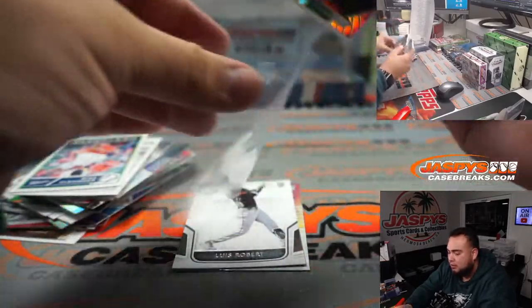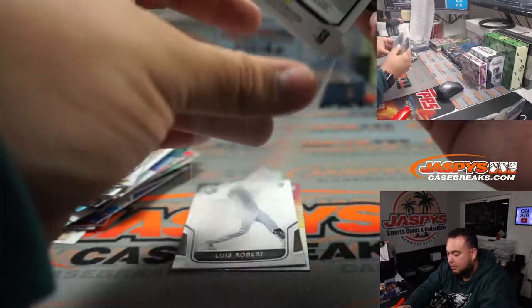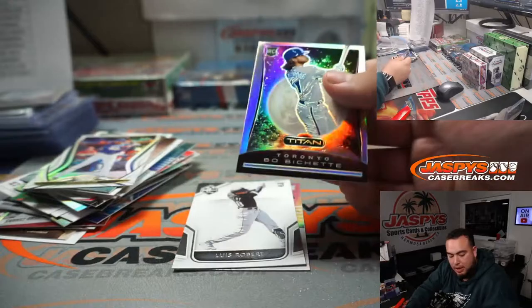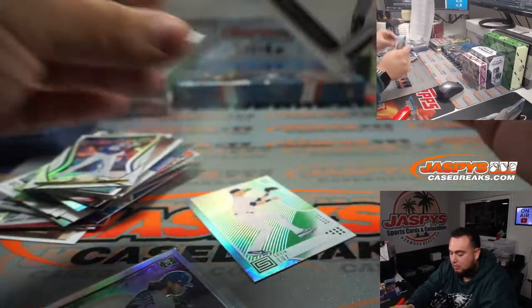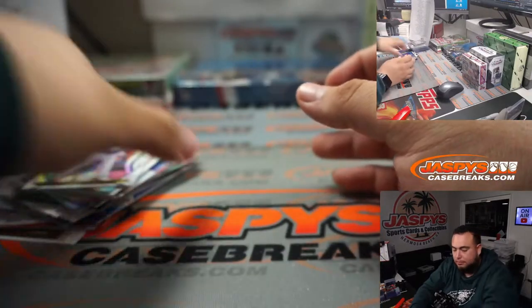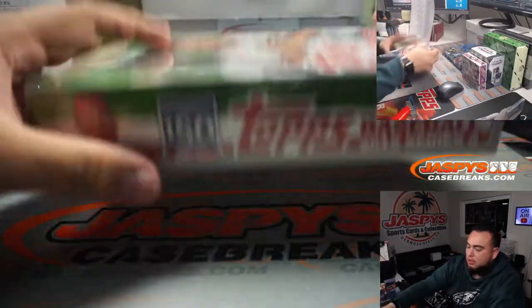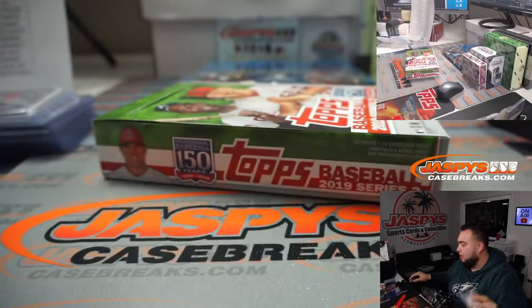Madison Bumgarner for Arizona. Yordan Alvarez, number 50. And a Bo Bichette, Titan, silver. Strong. All right, guys, cool. Let's go with this box now. Topps Baseball Series 2. Chase them Fernando Tatis Jr., guys.